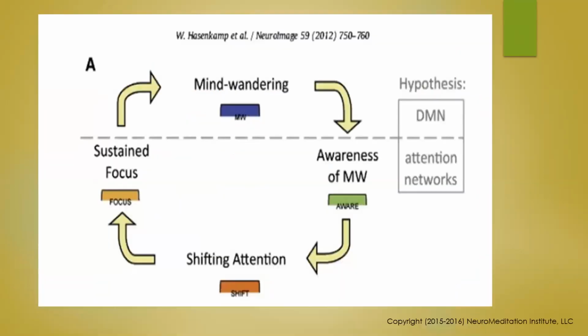And this is kind of what they hypothesized, and actually what they found, is that there are 4 parts to a focus practice. So let's start with the sustained focus part of this. So you're holding your attention on something. So let's say the breath. So sustained focus, you're watching your breath, you're watching your breath, you're watching your breath. And then the mind wanders. You start thinking about your significant other, or you start thinking about dinner or a work project. So then it goes up to the mind wandering up at the top of the page. Then you become aware that the mind wandered. And then you shift your attention back to the breath, and then you hold your attention on the breath. So there's kind of this circular process that happens during this practice.